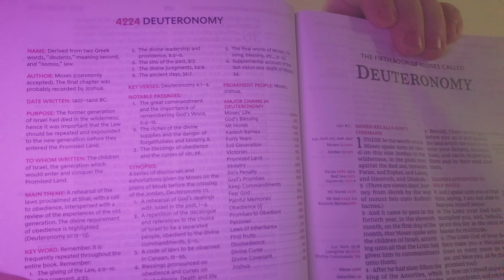This edition does wibble a little bit on Mosaic authorship of the Pentateuch. I'm not sure that that's necessarily true of the earlier editions. I haven't really checked, because they separate that stuff in the older editions. They whiff a little bit more on Deuteronomy with the Joshua wrote chapter 34 bit.